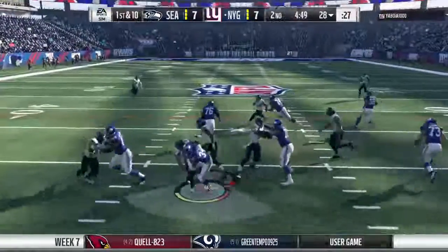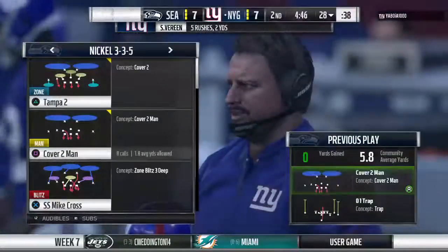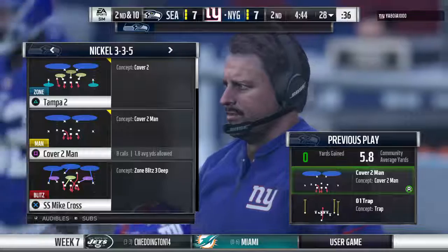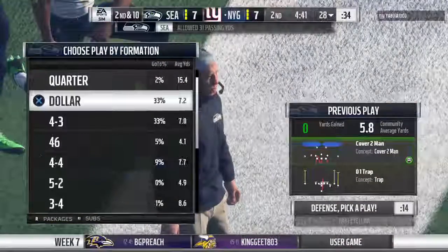Now a first down run here. This is Vereen. And not going to be able to push this forward. He runs into a wall right at the line of scrimmage. Officially no gain on the play, and it's 2nd down.